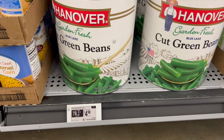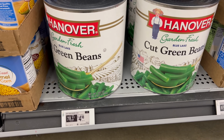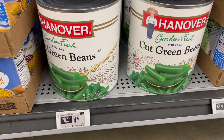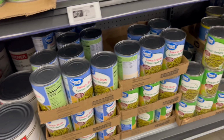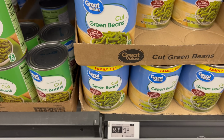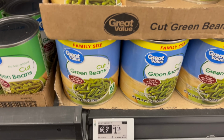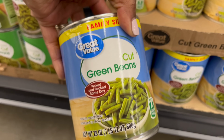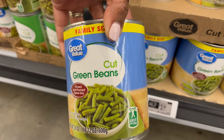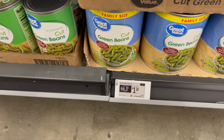Now, I am looking for some vegetables that are very inexpensive to start my prepper pantry, again, because my budget is to stay under $40, which is not going to be easy. But I am looking at these green beans, and they seem to be a good price. But over here, the Great Value Walmart brand is a little bit less expensive. So I think I'm going to go with these at just $1.16 for the 28-ounce can.